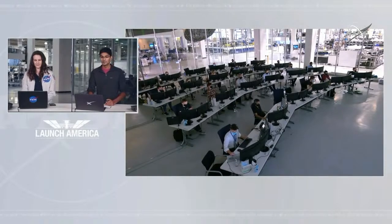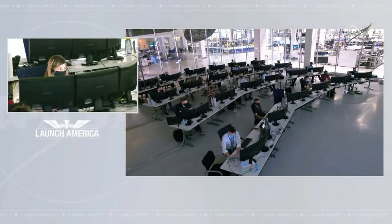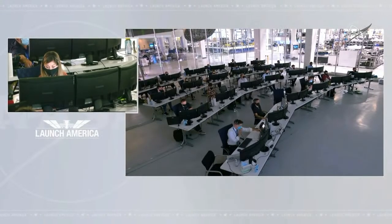Dragon, SpaceX: burn complete, nominal burn, and at your convenience, I have 3 additional items for you. Okay, Anna, we're ready to copy.